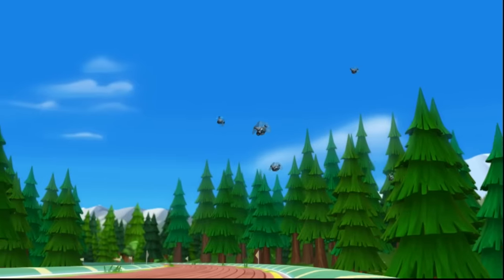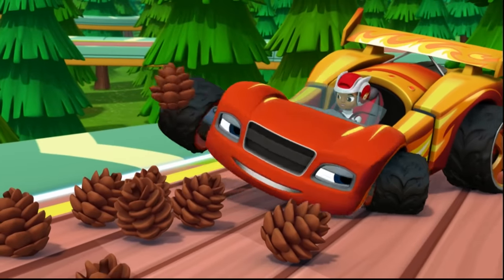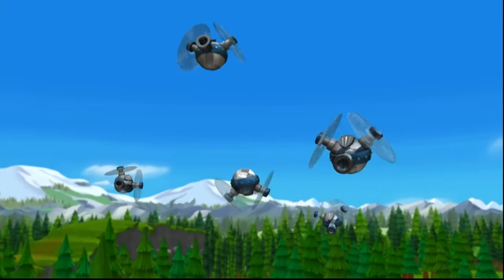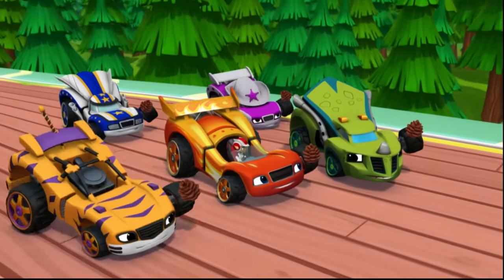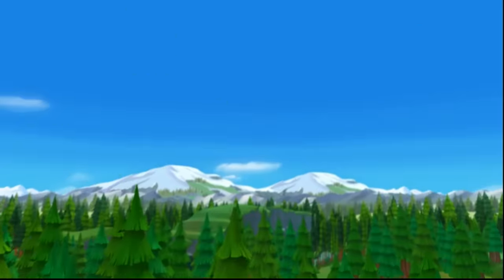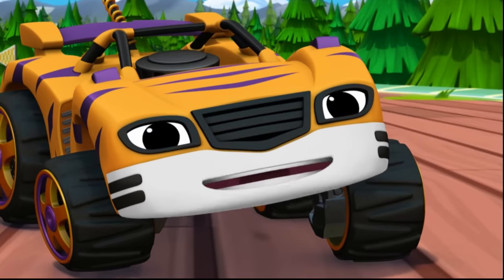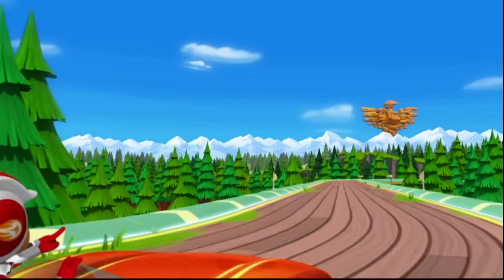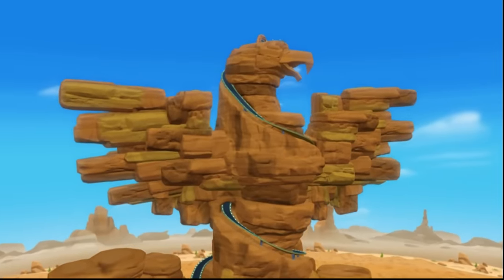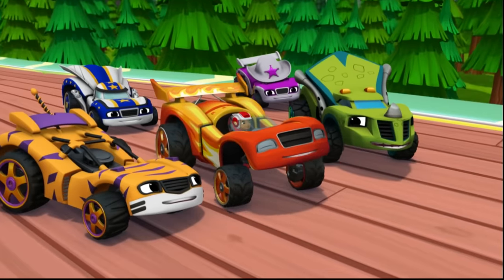Or maybe not. 5 more slime blasters, straight ahead. Quick, everybody, take a pine cone. Ready, set, throw! We got him! No more slime blasters! And check it out! There's Eagle Rock! Look at that! If we're gonna win this race, we better hurry! Race cars, rip it up!